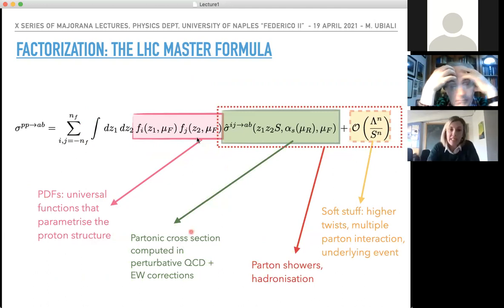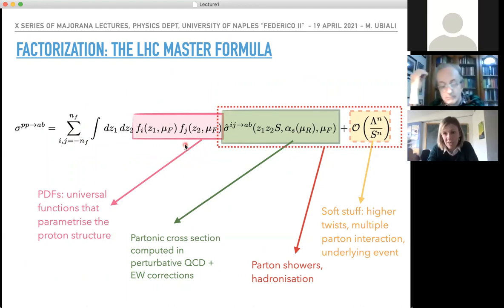So this is really the LHC master formula. So the cross-section for two protons going into some final state A and B can be written as the convolution of these functions, which are the parton distribution functions that parameterize the proton structure, which I will tell you more about tomorrow, and the partonic cross-section for partons i and j that come from this proton and the other proton into AB. And here s-hat is the partonic center of mass energy. So it's the original one of the two protons multiplied by the fraction of momenta carried by the two partons. And here you have all the renormalization scale dependence on the strong coupling constant and the factorization scale, which I will mention tomorrow.